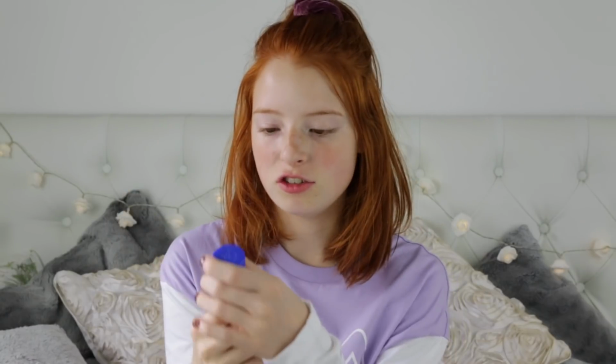But the thing that I don't like about it is that it just doesn't really do anything. It's more like a moisturiser. Don't get me wrong, it's really moisturising, but it doesn't really make your makeup stay on or anything like that. It just kind of does nothing. Smells nice though.